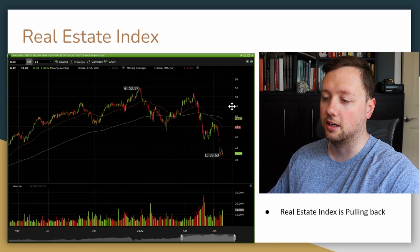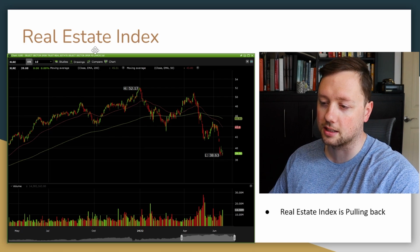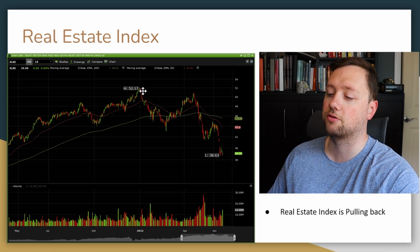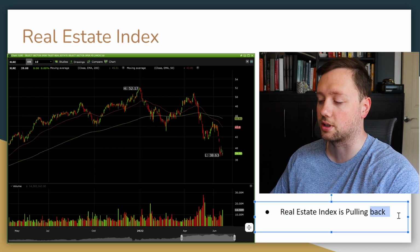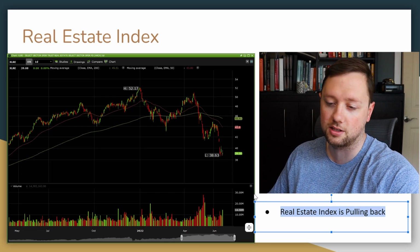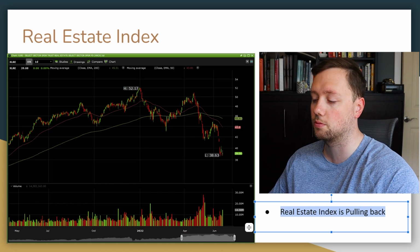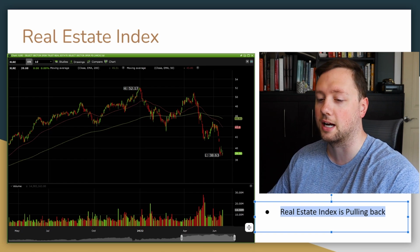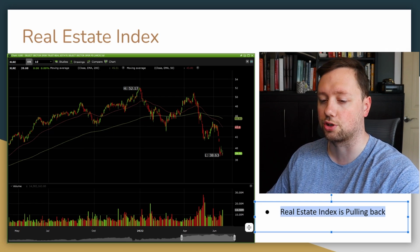Now, when it comes to real estate, here are my thoughts. This is the SPDR Real Estate Index. It's basically a broad index of a bunch of different real estate companies. And as you can see, they're in a lot of pain. They're down from a high of $52 down to $38, and you can see that real estate is pulling back. There's a couple of reasons for this. One is inflation, two is recession fears, three is interest rates, and four is all three of those combined having a major impact on consumers. When consumers have less money, they can afford less property, they can't afford to buy new homes, and sometimes they even have to downsize. All of those different factors are putting pressure on real estate.